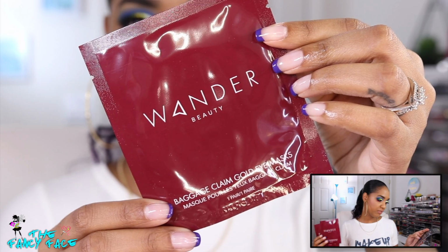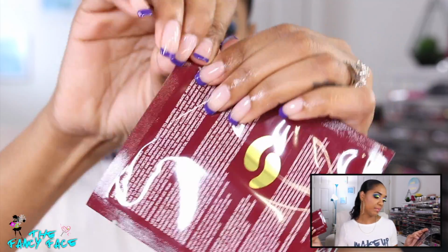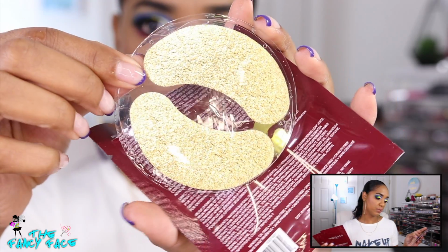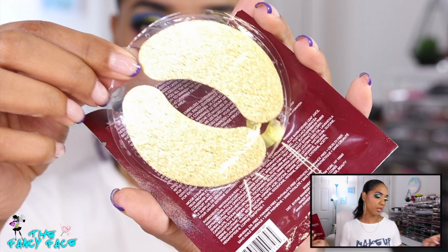And then next on my list they included the Wonder Baggage Claim Gold Eye Mask. It says, after a night of partying, who doesn't love a good eye mask? These gold foil under eye masks brighten, hydrate, and reduce the appearance of dark circles. The hyaluronic acid diminishes the appearance of wrinkles, while aloe leaf extracts and lavender oil cool and soothe the under eye. These retail for $13. And there are 3 included.